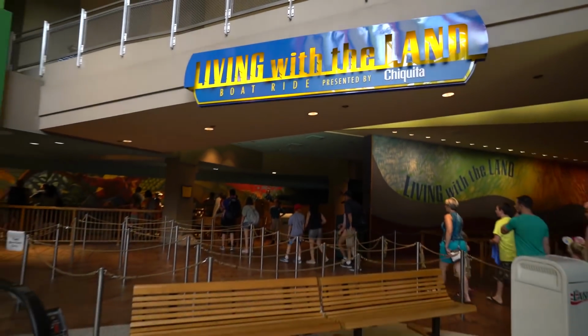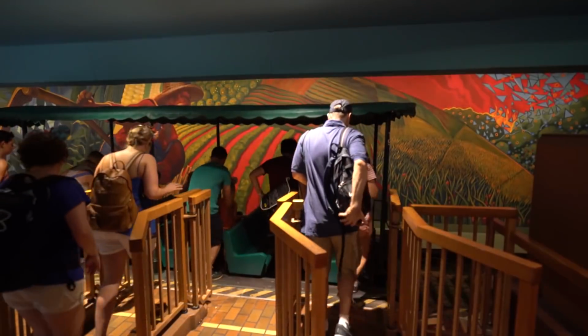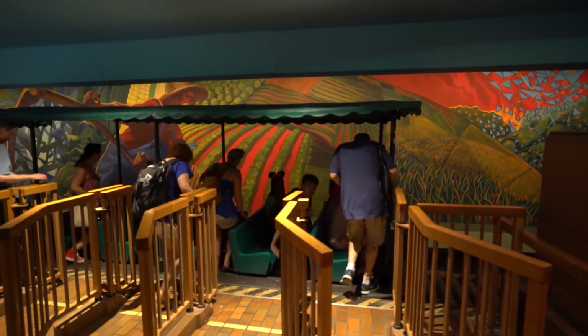After Soarin', we headed right next door to Living with the Land. It's a fun little boat ride. It's part dark ride and part greenhouse tour, and it highlights agriculture and the technological advances behind it. So come with us and enjoy.